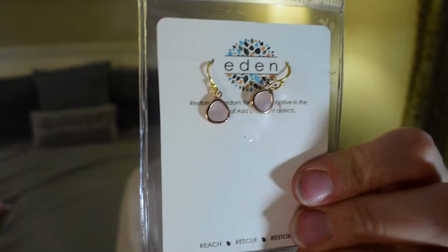Now, this is from my favorite line of jewelry, Eden, which I have talked about before. These are made by women rescued from trafficking situations around the world. So I was flipping through their website recently looking for something for me, and Kavannah saw these earrings and mentioned that she really loved these. So I went ahead and got the earrings, and then the necklace that matches was also on sale. So I got both of them, so got her some jewelry.